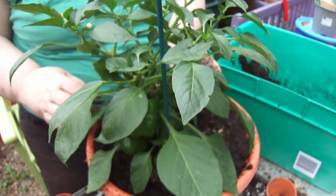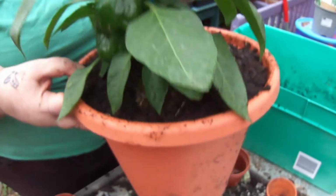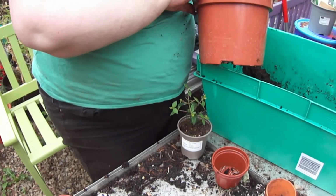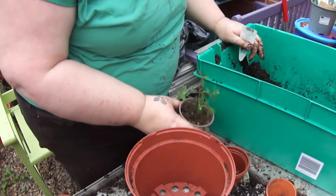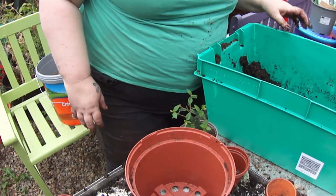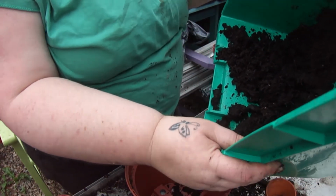There it is. Fabulous. Woohoo! And this can go up the end. Right. Waste not, want not. We're going to use this pot to put in our chili and guava. So we've got a little bit more of this left. So I'm going to put this in here.